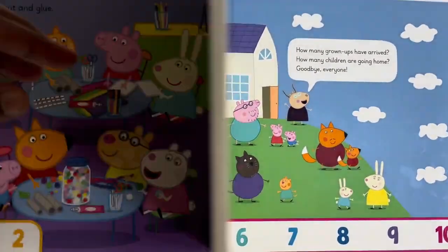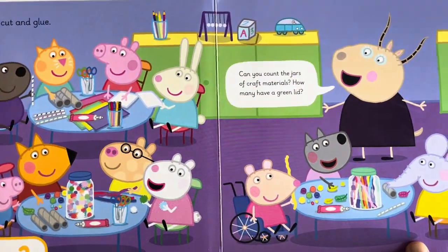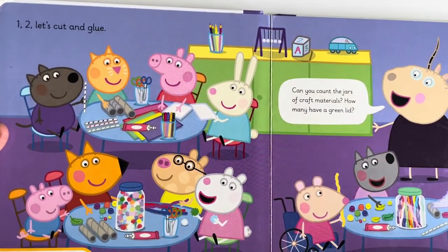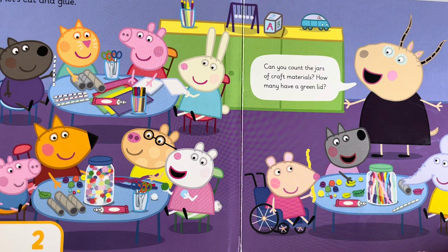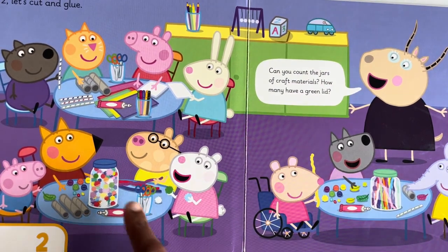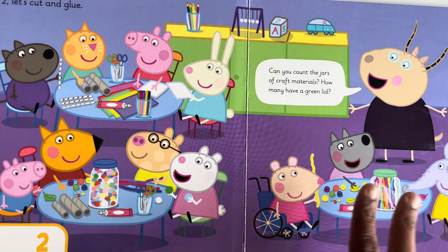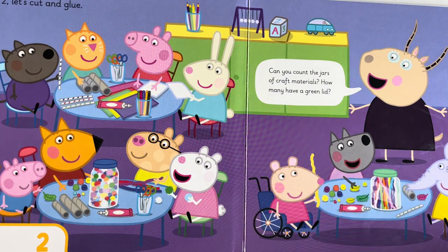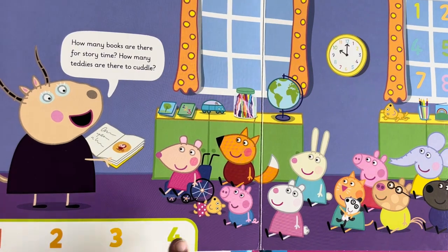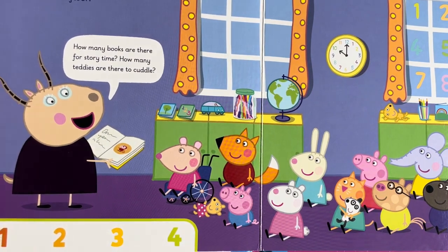Shall we count the pictures? Wow! One, two, let's cut and glue. Can you count the jars of the craft materials? One, two. Three, four. Sit on the floor.